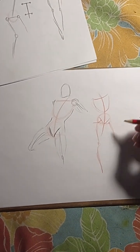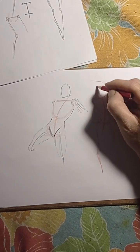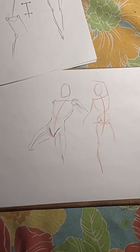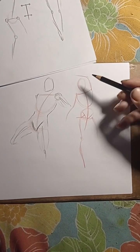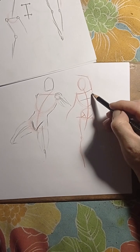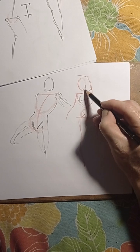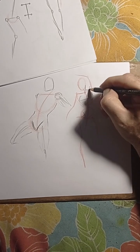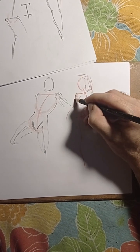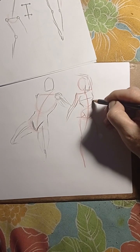And then we got the leg here. And then we'll have this leg going back, and then the head. That's it. And then what you're going to do is, once you have this whole process, you're going to slowly visualize where everything goes. Everything should be placed. The neck. Here's the arms. Waist.